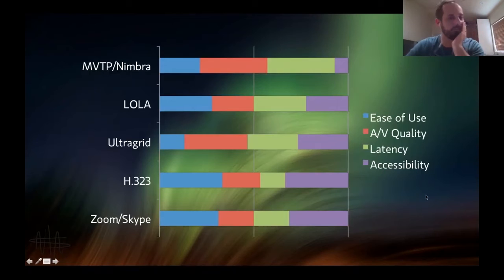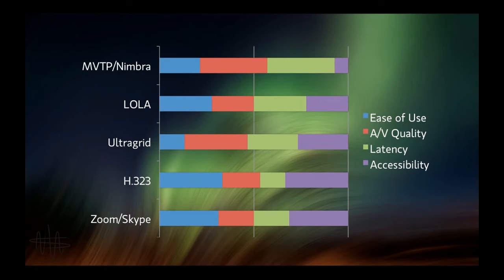This is an intentionally confusing slide because I want to again demonstrate that no one tool is a silver bullet, as they say. None of these tools is the best tool in all situations. So it's really important to determine, and if it makes sense for you, to use these metrics of ease of use, quality, latency, accessibility, use those metrics and decide which are the priority for your given application or use, and then let that determine which technology you use to provide interaction and the media component.